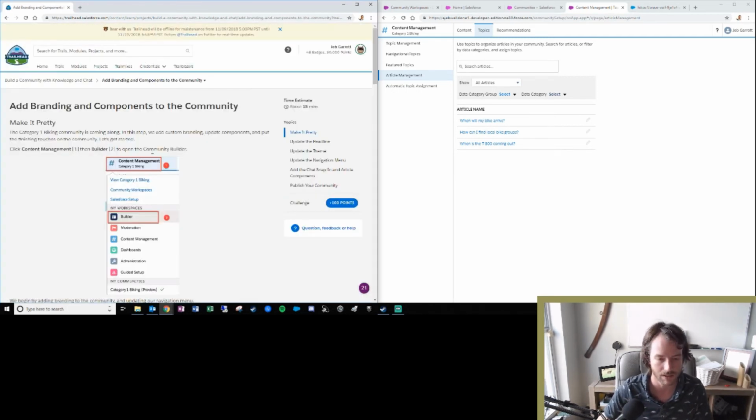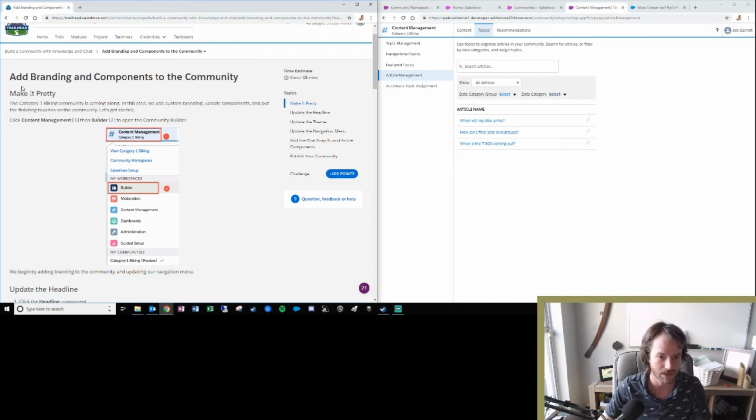All right. Add branding and components to the community. Make it pretty. Category 1 biking community is coming along. This step, we add custom branding, update components, and put the final touches on the community. So let's get started.